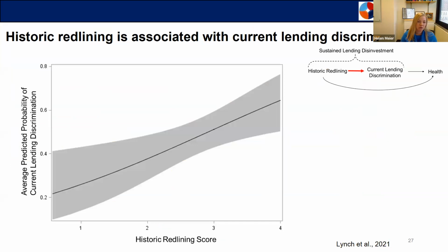So we wanted to first look at whether historic redlining was associated with current lending discrimination. We measured current lending discrimination by either low lending occurrence, so the lack of access to capital, or predatory lending. And we found that tracts with a redlining score of 4 had a 40% increased probability of current lending discrimination versus tracts with a redlining score of 1.